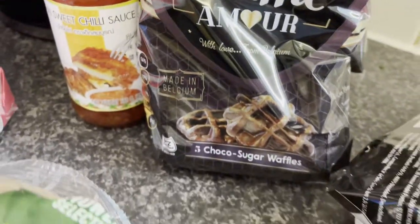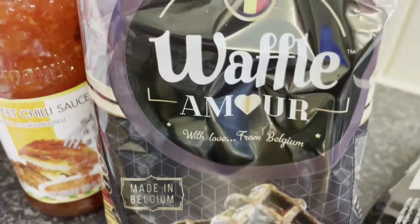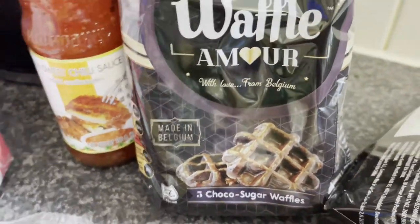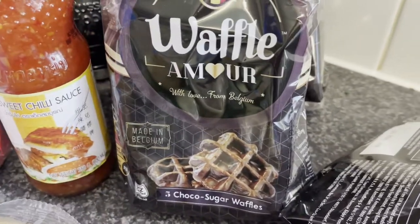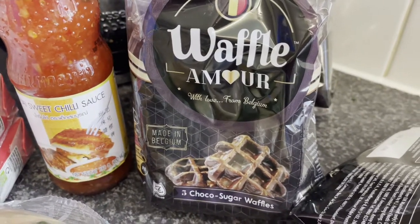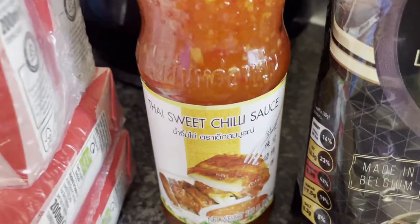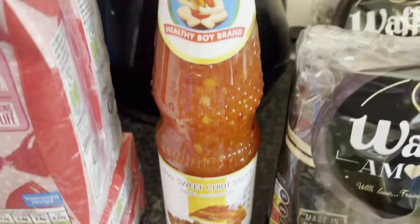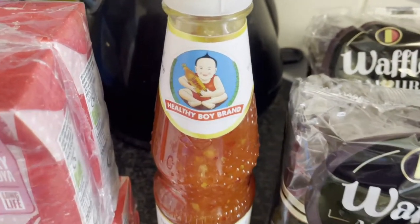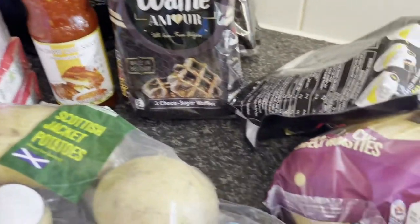And these chocolate sugar waffles. My daughter wanted these chocolate sugar waffles. So I got them to try because she hasn't tried them before. They're a new thing. And these waffles are from the co-op, not Asda. And they're £1.20 and I think they're just new. And I got this from the co-op too. Thai sweet chili sauce. The Healthy Boy brand. Yeah, that was about £1.40.